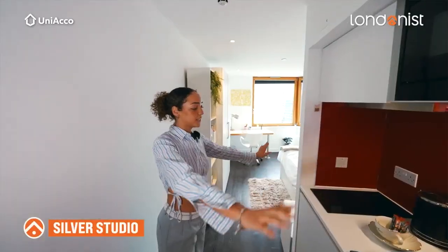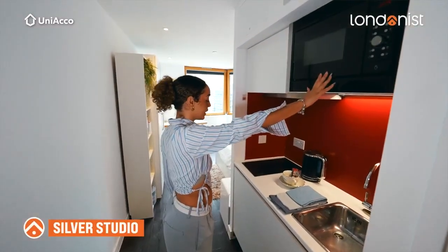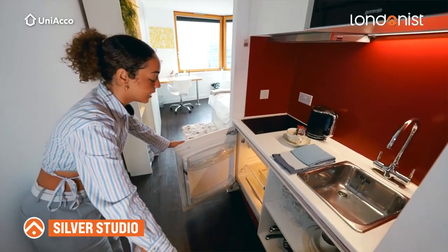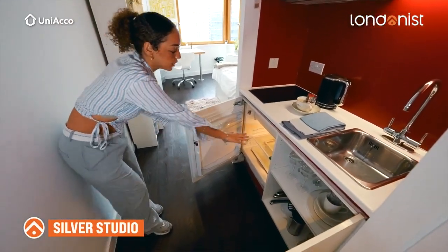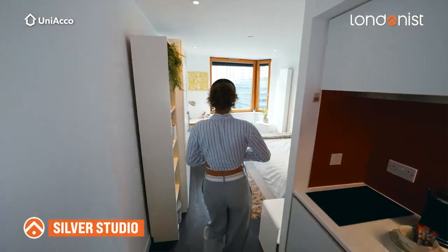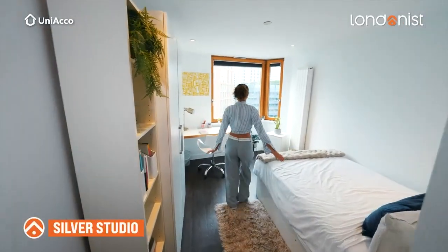It has this kitchen here. It has a microwave, very spacious as you can see. And then it's got all of this storage here underneath. And then of course this fridge with a little freezer there as well to put all of your groceries and food. And then you walk into this spacious bedroom.